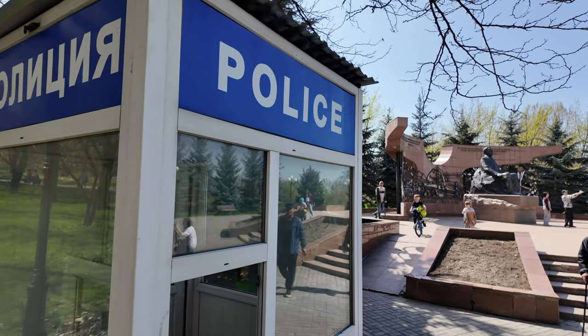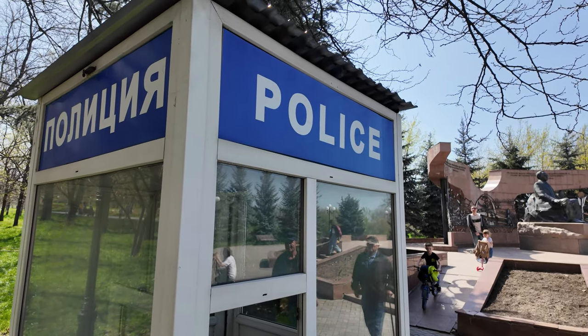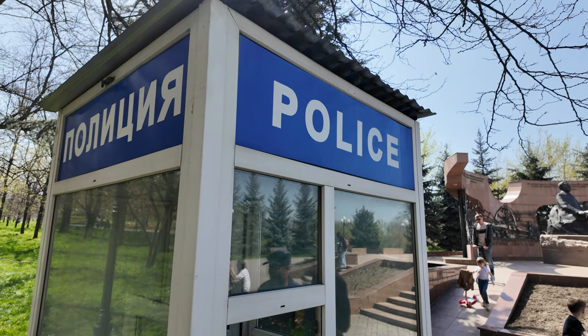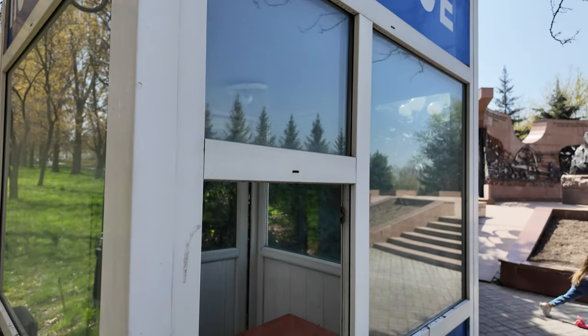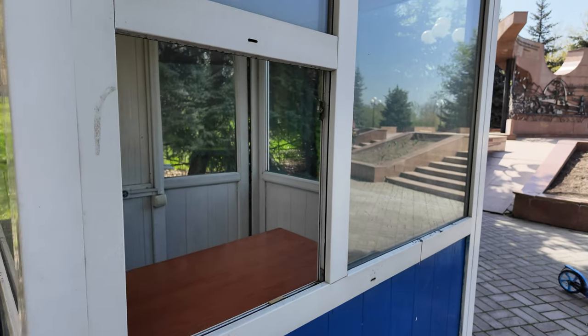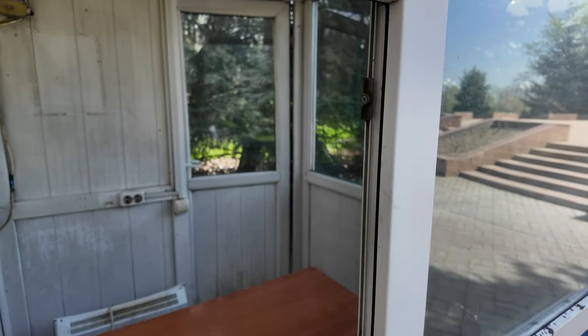Different to what we're used to. That's the box they keep their police in. I guess if you need a police officer, you just break the glass and help is on its way. But unfortunately, by the looks of that, someone's already taken this police officer.